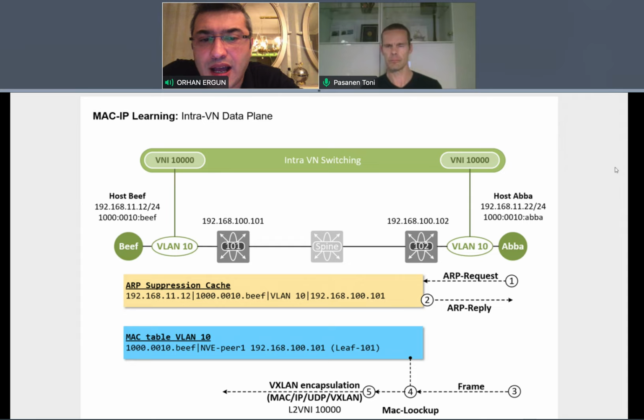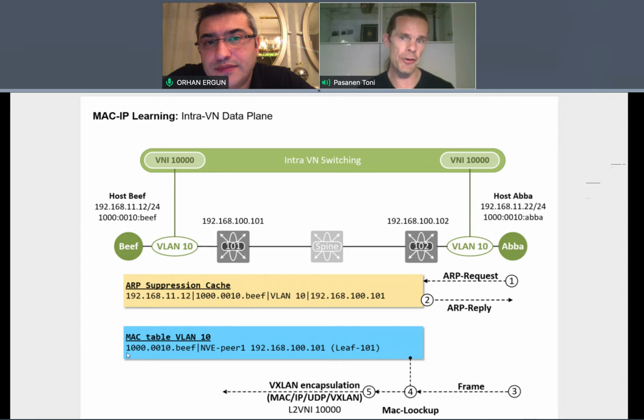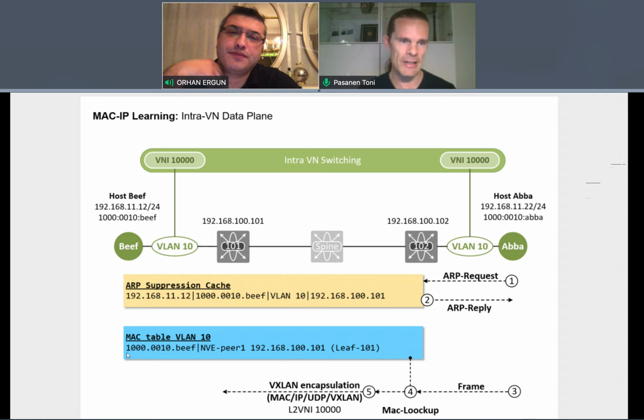Only one thing, probably we will discuss later on, but here the assumption was ABBA sending an ARP request and we have an ARP suppression cache on leaf 2. What if ARP suppression was not enabled? If it's not enabled, then the ARP request message is forwarded to remote VTEP switches either as a multicast packet if we have a multicast enabled underlay network and we have specified the multicast group for this specific virtual network, or if we have an IP only network, so we are not running multicast, so only a unicast network, then ingress replication.